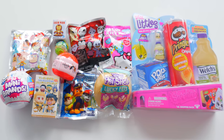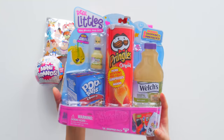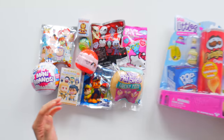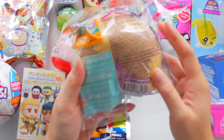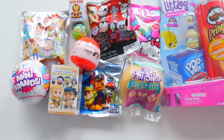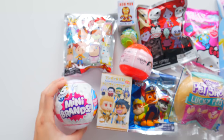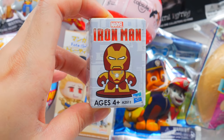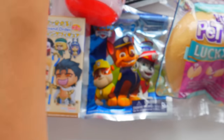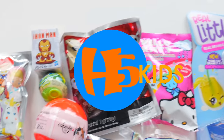We have really, really cool stuff for today. Really cool loots, such as these Shopkins Real Littles, real brands. Whoa, this is huge. And we got some Littlest Pet Shop Lucky Pets, cracking our fortune today. Also, one of my faves, mini brands. Can't forget about these. Something tiny, but so cool. Marvel Iron Man figure. Awesome. So let's just dive right in and get to it. What do you guys want to start off with?